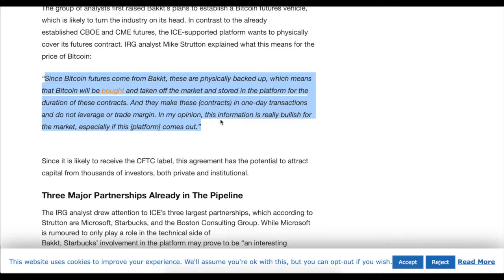So you can imagine, if a really huge institution or just some middle-sized institution would like to make a futures contract from Bakkt, then Bakkt would have to store, buy, or at least have those Bitcoins on their balance in order to make this futures contract operate. If Bakkt does not have those Bitcoins, I would assume they have some already, but if they do not have enough, they would have to buy them somewhere, OTC or even maybe the spot market, which would eventually make the price go up.